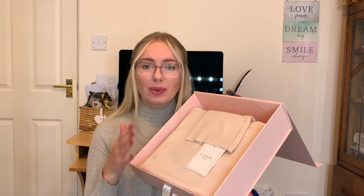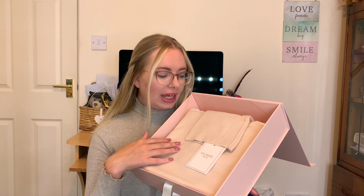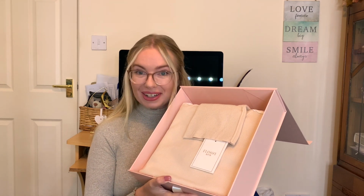I have wanted a jumper dress for so long, but I can never find one that's flattering. So I really hope that this suits me. I wasn't really sure about the colour. It looked quite beige in the promotional, but on the website it said pink. But looking at it, it is more beige, I would say, which I'm quite happy about actually, because I feel like it will go with a lot more things and be a bit more neutral in my wardrobe. So let's have a look at it.